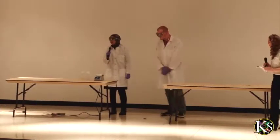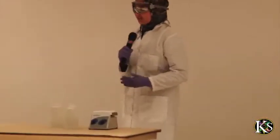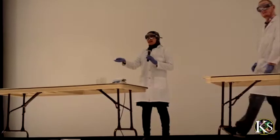Hi, everyone. The name of my first experiment is called Golden Rain. First, we're going to mix 2 solutions and turn them yellow. My second experiment is called ferrofluid. Have any of you ever heard of ferrofluid? Isn't it amazing?